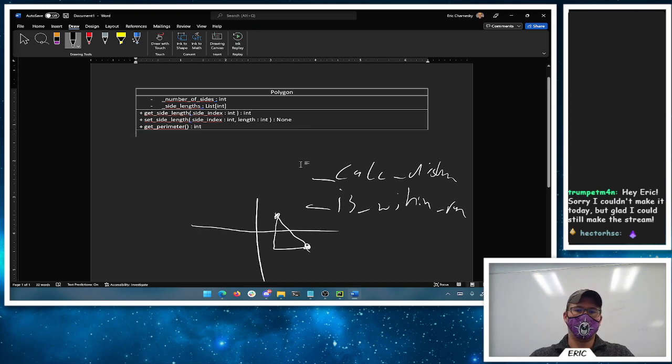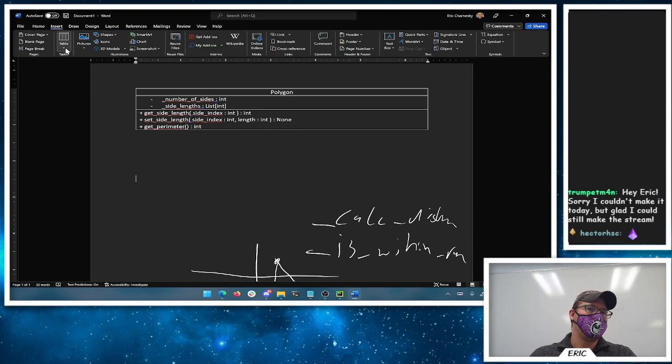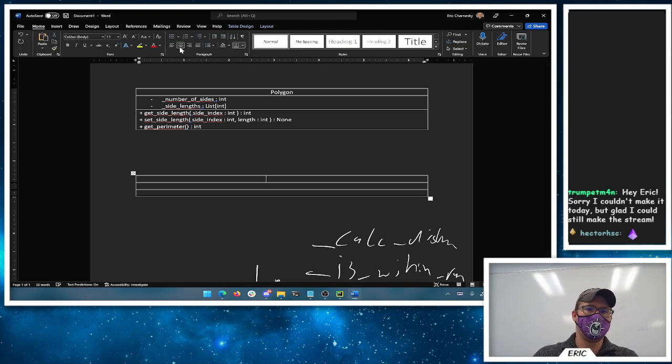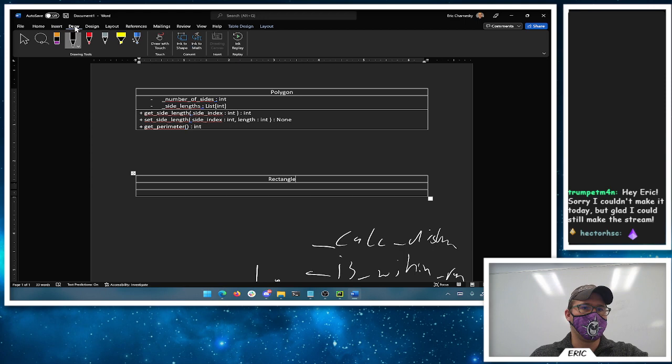Okay. The other cool thing we do with UML class diagrams is that if you inherit from another class, if you are another type here, so if we were to center this one and say, hey, this one's rectangle, we just get to draw an arrow. So you can actually insert arrows, I think. Yeah, where is it here? It's the drawing tool.